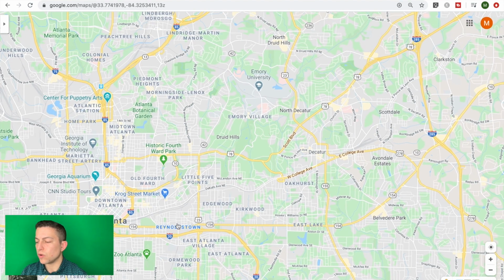So Reynoldstown, Old Fourth Ward, Little Five Points, Edgewood, and Kirkwood, Midtown Atlanta. These are some of the hottest, most desirable places to live, especially for younger folks. There's a ton of stuff to do here. Property values are super high. There's a very low amount of inventory right now, but these are very hip, young, desirable places to live.